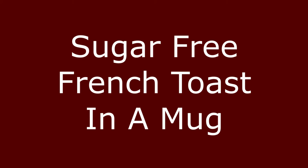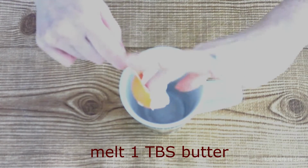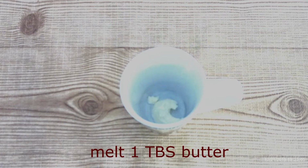The third one is French toast in a mug. So first off, you need to get a 12 to 16 ounce microwave safe mug. Place 1 tablespoon of butter in the mug and microwave it for about 20 to 30 seconds or until the butter is fully and completely melted.